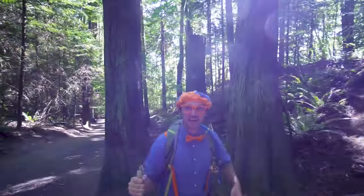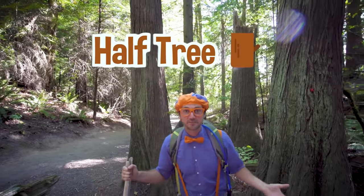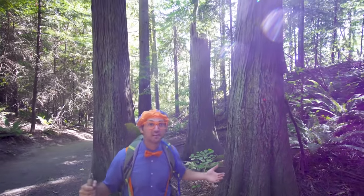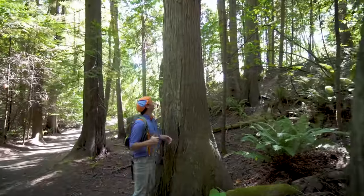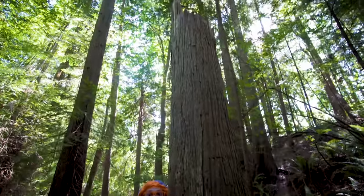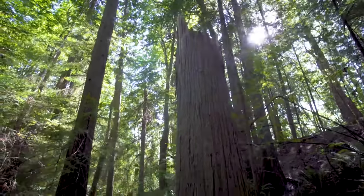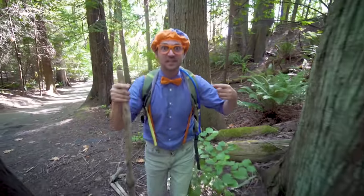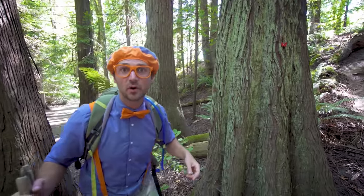I spy something really cool. Let me tell you what it is. I spy a half of a tree. Do you see it? Check it out. This used to be a whole tree, but now it's just a half of a tree. Hey, that was actually really fun. I say, I spy it, and then you get to look and search and find it. Okay, I'll do another one.